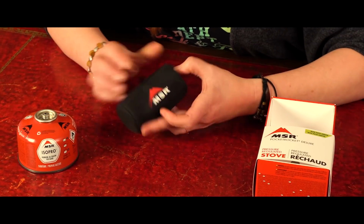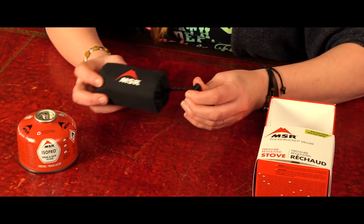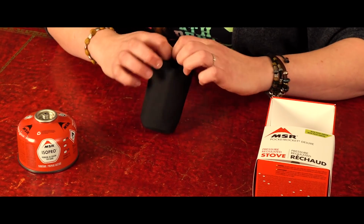I am Claire Farrer and today we are going to be talking to you about the MSR Pocket Rocket Deluxe. This is new to 2019. I have to admit, I've been loving it. I've been using it an awful lot. It is tiny! This is the best thing about this thing. It's great. Let's have a look at it.